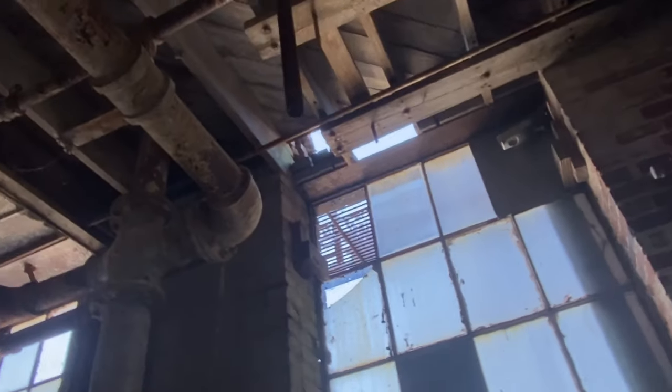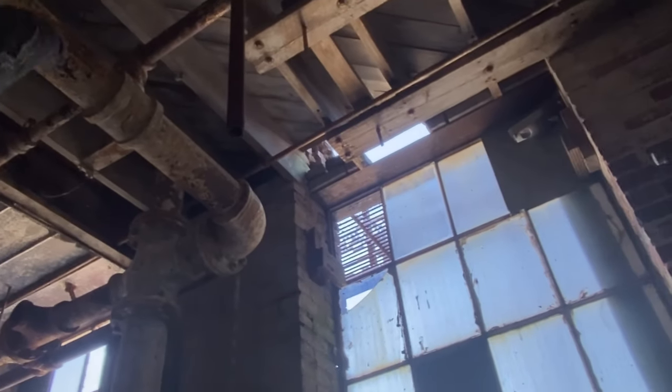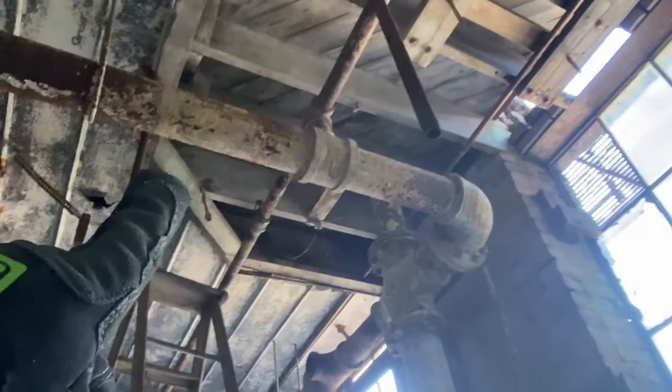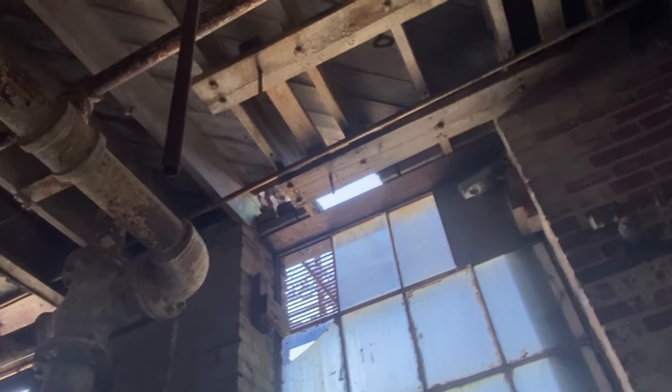So what I need to do is find some other 2x12s that match and put them alongside those and put some carriage bolts through, because once we get back about 7 inches, they're perfect. Those are dry, clean, perfectly good. It's just that rain coming in right there has deteriorated them.